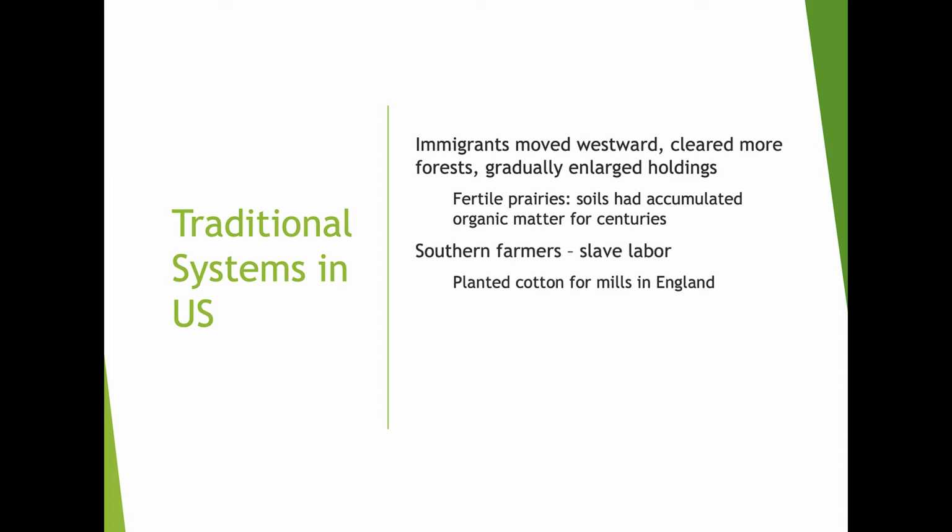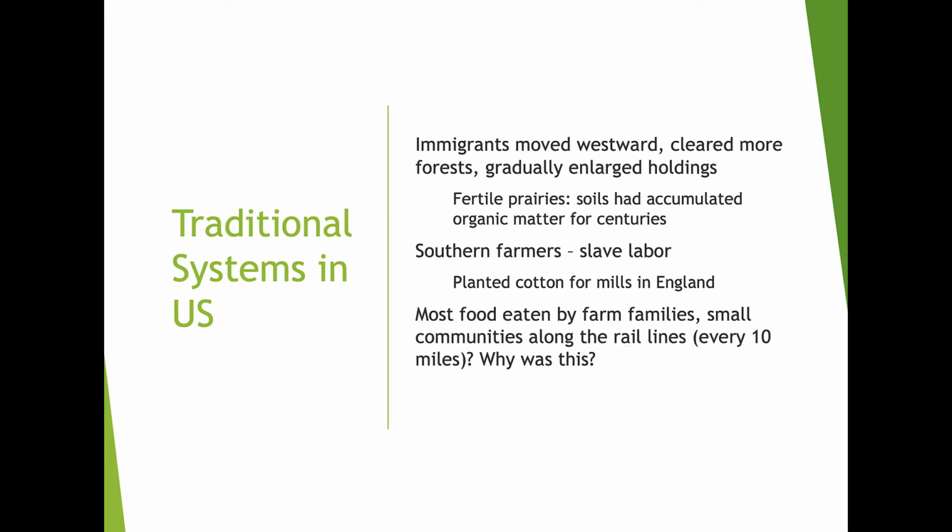In the South, they were more reliant on slave labor and a lot of cotton for the mills in England. And most of the food was eaten by the farm families or within the communities. And I thought it was interesting about the rail lines. Does anyone remember in the book why there was a kind of a community every 10 miles?